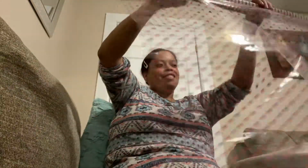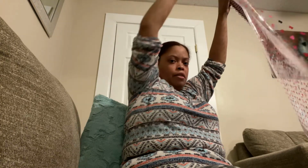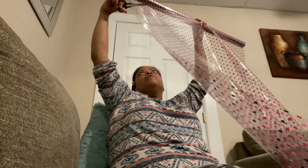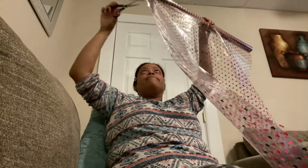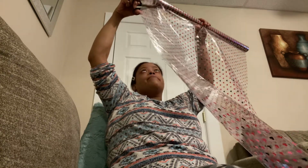That's cute. I love the little hearts. I'm just gonna wrap a little tad more just in case. Like, I'm gonna need... What do you think? Up to here? Yeah. Just go cut it with my scissors. I know I'm cutting up here. I know I'm weird.